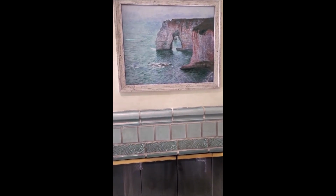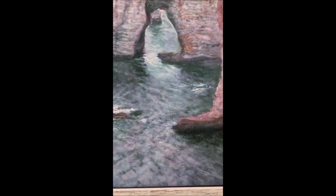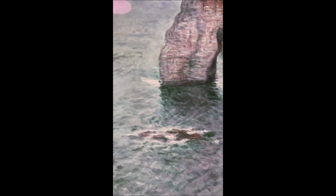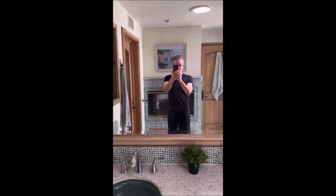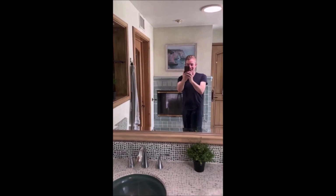And I like it because I can get really close to it and really make sure that it's a painting. You know, it really looks like a painting. But then I can turn around and brush my teeth, and I'm much further away from it, and it looks like a photograph. Painting, photograph, painting, photograph. I think it's so cool.